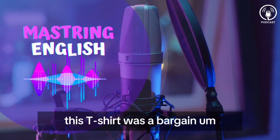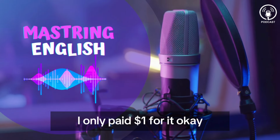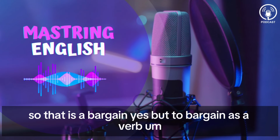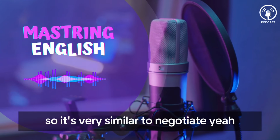Yeah, this t-shirt was a bargain. I only paid a dollar for it. Okay, so that is a bargain. Yes. But to bargain as a verb, to try and get a good price. So it's very similar to negotiate.